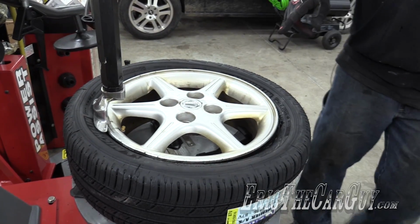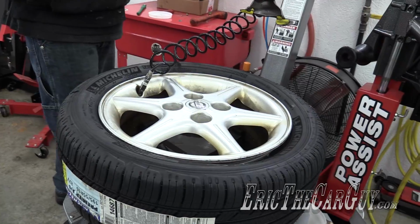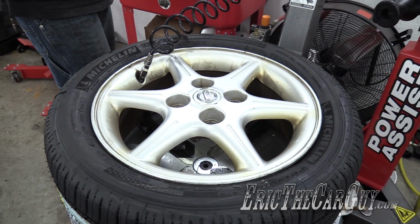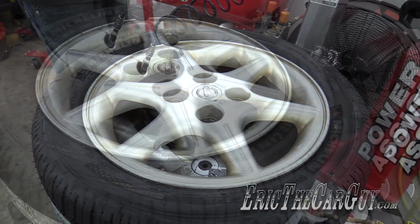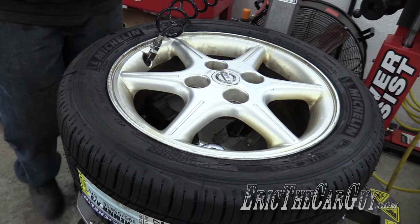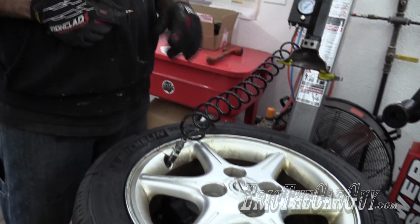These tires are hard to beat. Lower profile tires usually are. See if it beats better since I took the valve stem out, or valve core out. And it does. Here's the part I don't like. The risk of losing the valve core.